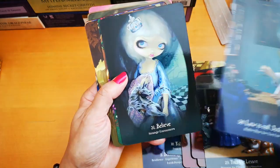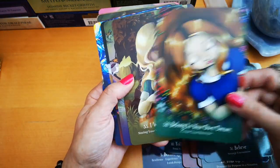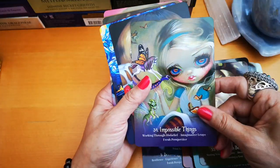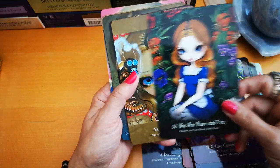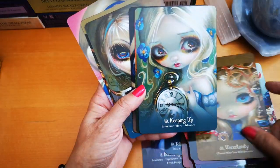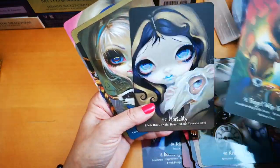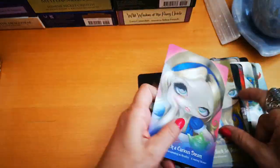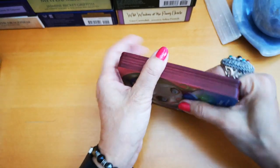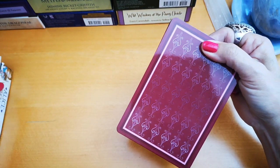Law is not justice. That's really very true. Believe, belong to your own dream. A beautiful deck, really. I like it so much, and I don't see it a lot. I don't think it's one of the very well-known decks. There are other decks that are more known, but this is a beautiful, beautiful deck. I really like it so much. I highly appreciate it. That is Alice in Wonderland by Lucy Cavendish and Jasmine Griffith.